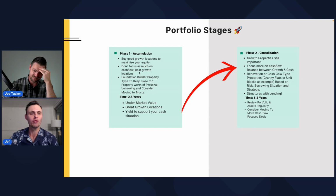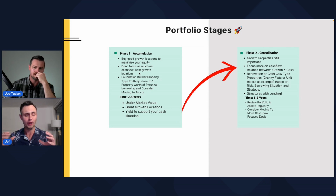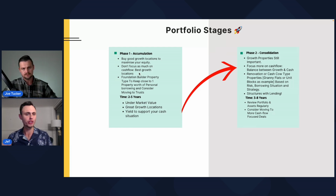So the accumulation stage is all about building the foundation, building the base, and that's what we're doing in the Oz Property 150K passive income portfolio. It is focused on capital growth, and you are going to be negative cash flow in a lot of that process. What I typically focus on, and you can decide what works in terms of property types, is the foundational builder, buy and hold, set and forget type properties, which work for a lot of people. We're doing some cosmetic renos and some potential subdivisions, which you can do down the track. The time frame I put for that stage is 2 to 5 years.